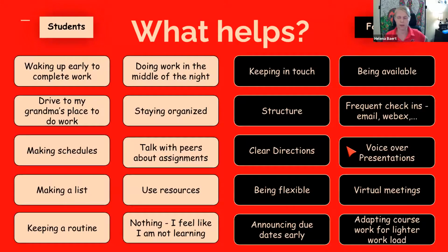There were 2 separate themes when we talked about what helped them. One was related to the students and how the students helped themselves, and one was related to the faculty and what faculty did to help them. A lot of the time, making a list, setting a routine, and staying organized was a big thing that came out with the students. Otherwise they became overwhelmed and they couldn't keep up. So they really had to get organized throughout the week.